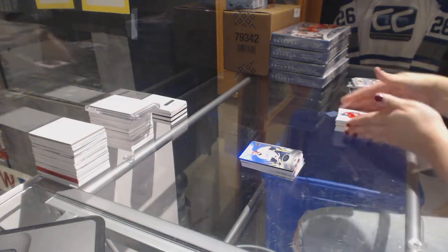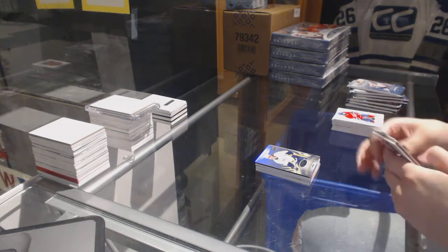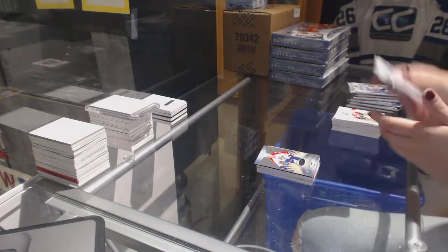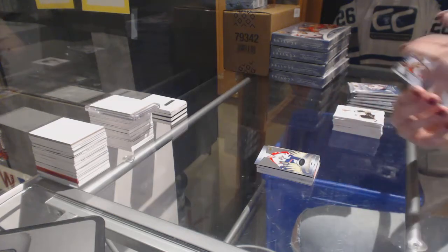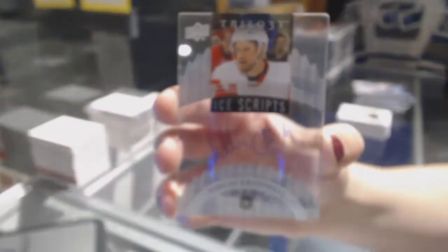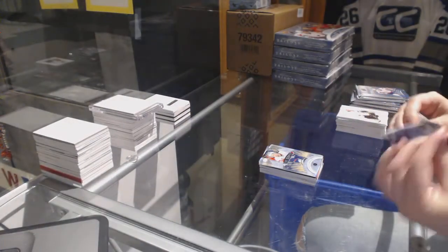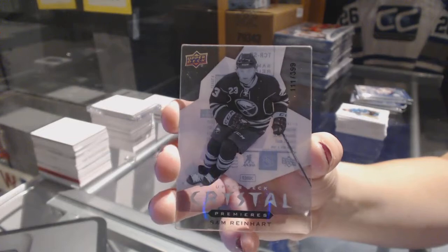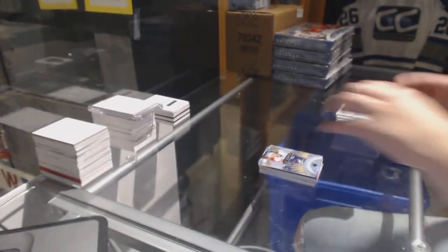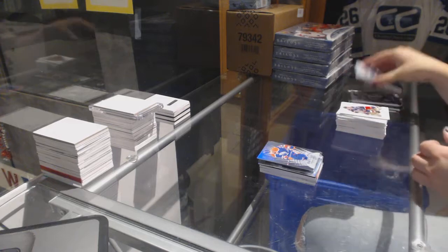Number to 799 rookie for the Preds, Callie Yarncroc. Number to 799 rookie of Aaron Ekblad for the Florida Panthers. We've got an Ice Scripts auto for the Detroit Red Wings, Niklas Kronwall. We've got a Crystal Premieres number to 399 for the Buffalo Sabres, Sam Reinhart. Number to 221 for the Oilers, Jordan Eberle.